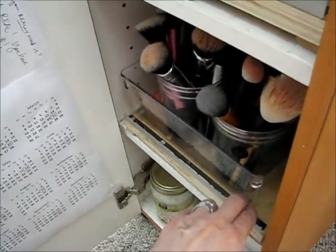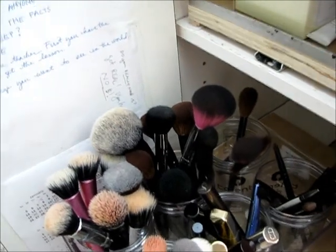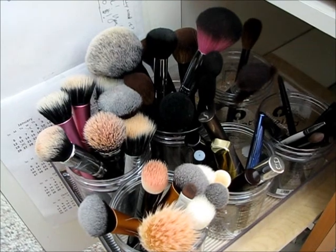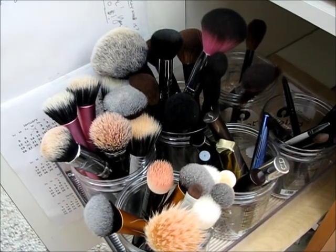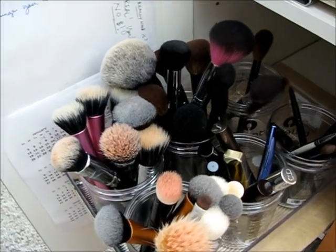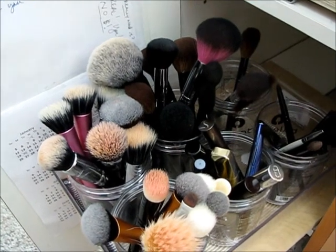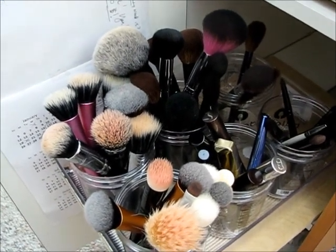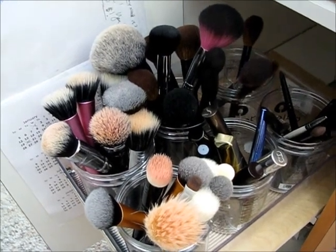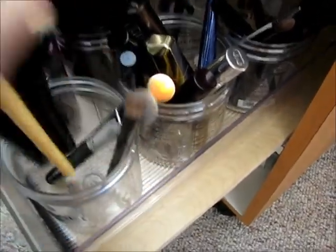Okay, on the second level of the slide out area, we have all of the brushes. Now, I don't know about you, but over the years, I have tried any number of ways of storing brushes. I've stuck them in beans. I stuck them in a carousel for utensils that you cook with. I stuck them in cans. But I finally came up with, at least it's my favorite method at the moment, and that is to store them in ice cream containers. Yes, I know it's kind of weird. Let me show you.